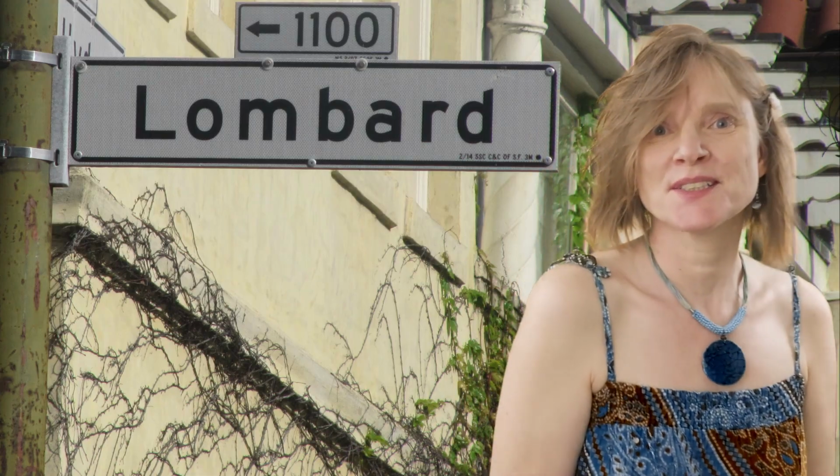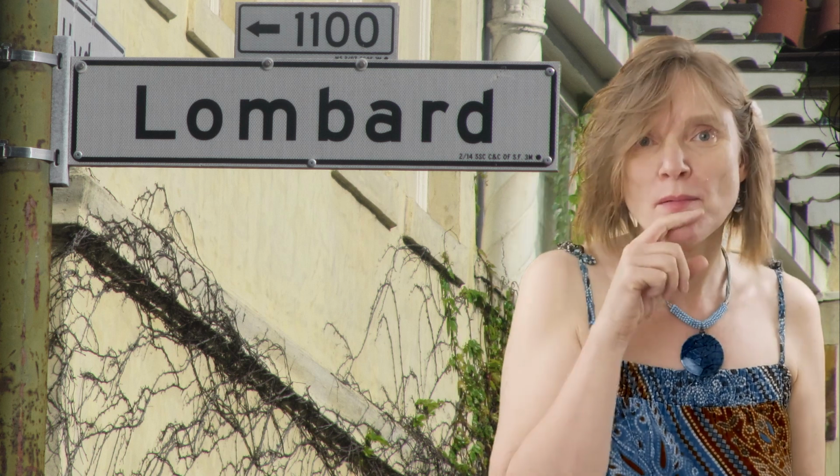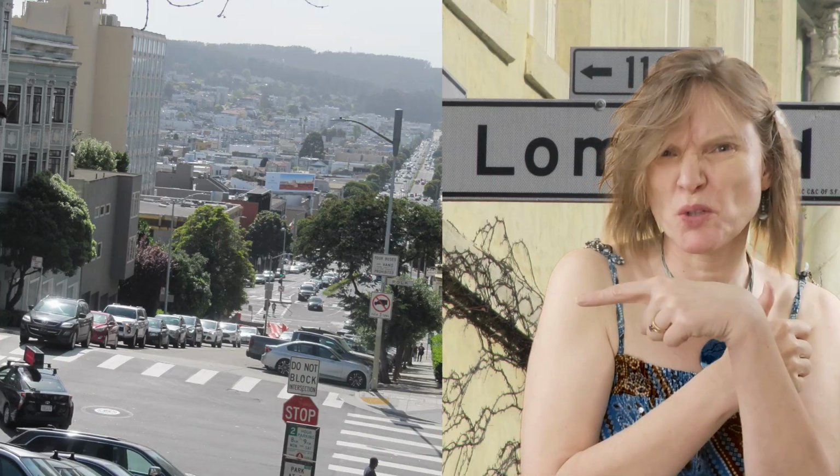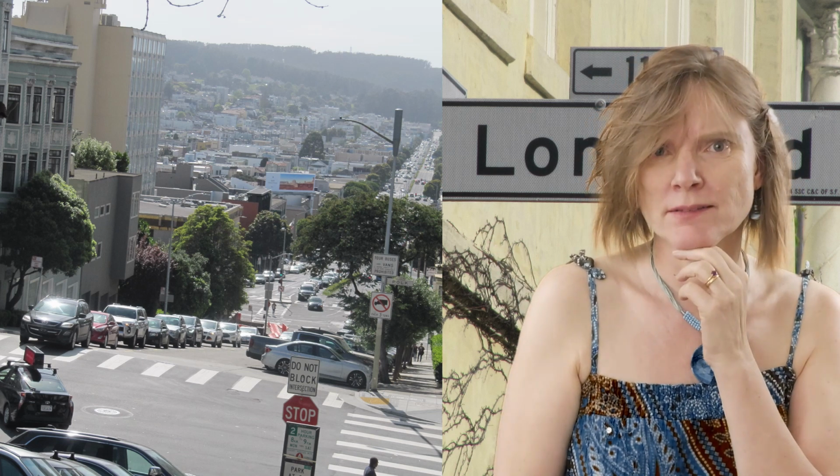I've just got off the tram at the top of Lombard Street, but look, what's all these cars? Where are they going? Let's walk across the road and see. Oh, look, they are driving down a very bendy street. Let's walk down and see.